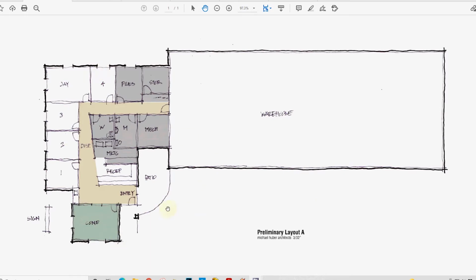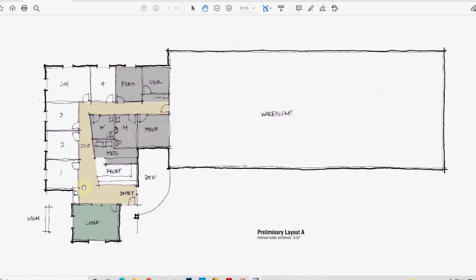In terms of the office space, obviously an entry reception area, a conference room, which we thought could be sort of the jewel of the office building, kind of be that more prominent feature that people would see as they drive by. 4 to 5 offices, files, storage, and then restrooms, mechanical. So here we're rimming the perimeter with the offices to get natural light, and then tucking obviously mechanical and the restrooms more internally where we don't need that light.